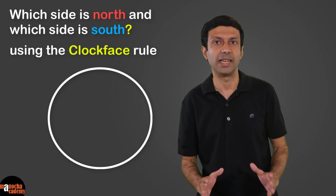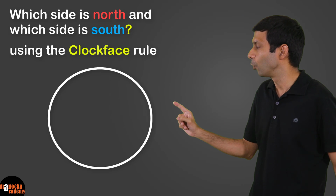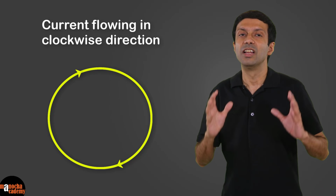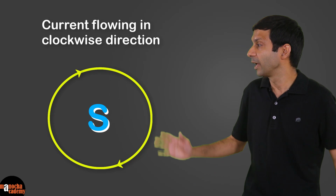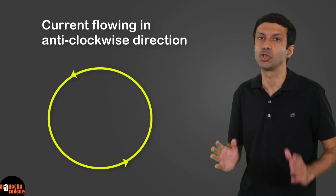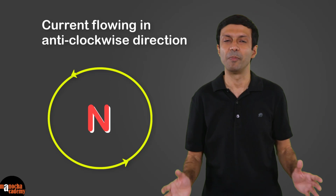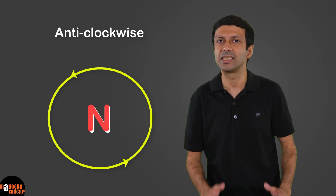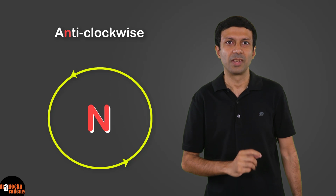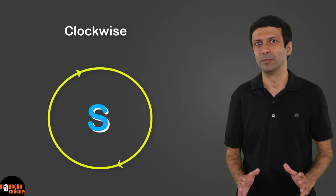The clock face rule says that if you are looking at the face of the circular loop and the current is flowing in the clockwise direction as shown here, then it is the south pole. And if you are looking at the circular loop and the current is flowing in the anti-clockwise direction as shown here, then it is the north pole. An easy way to remember this is anti-clockwise has the letter N in it. So it is the north pole and clockwise direction will be the opposite pole, the south pole.